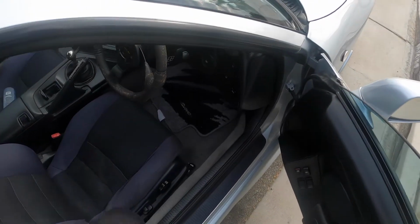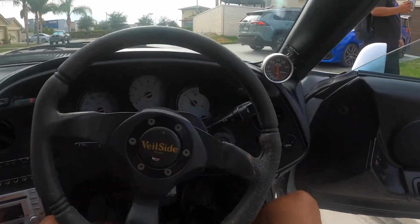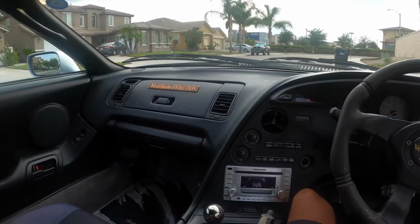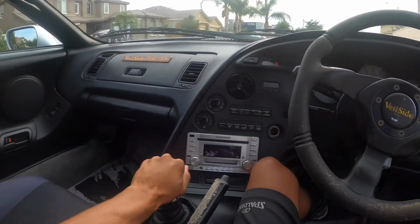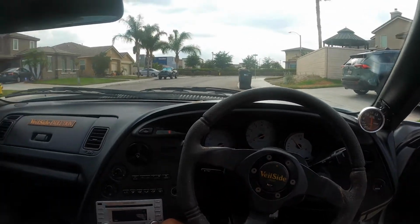Let's go ahead and sit inside the car. Oh, dude, in all the years of me living, I have always wanted to sit in this cockpit, and now sitting in it, touching it, this is amazing. All right, here we go.